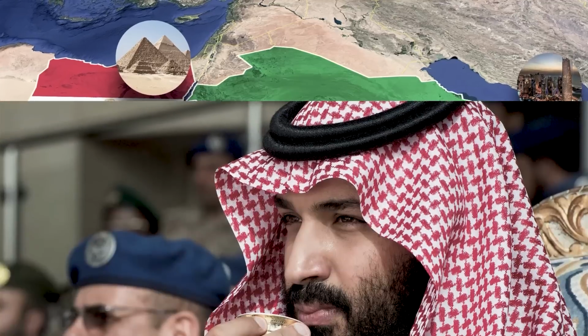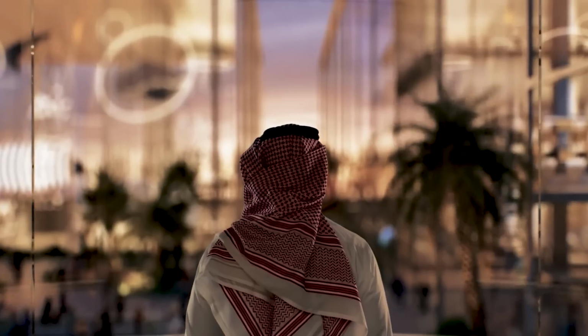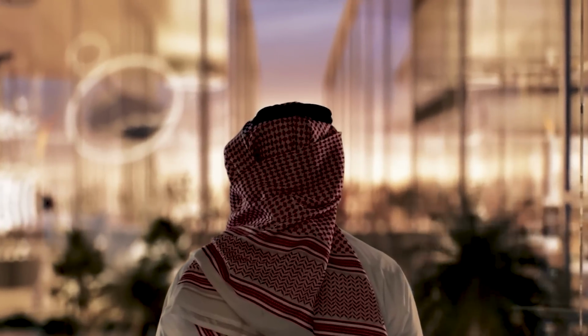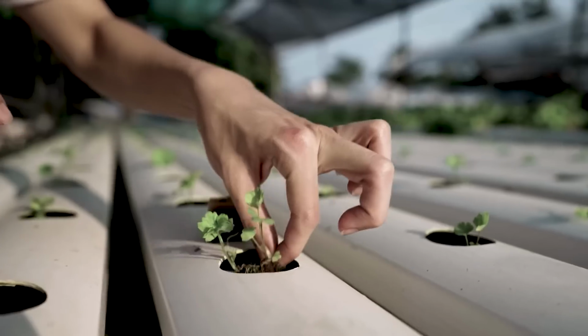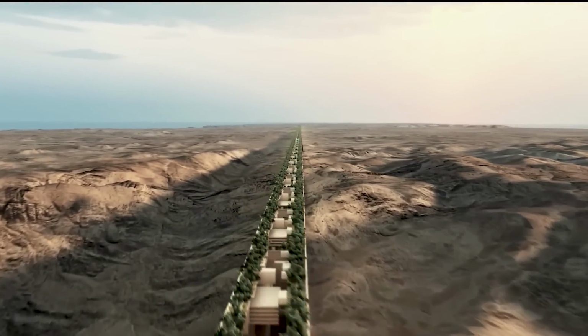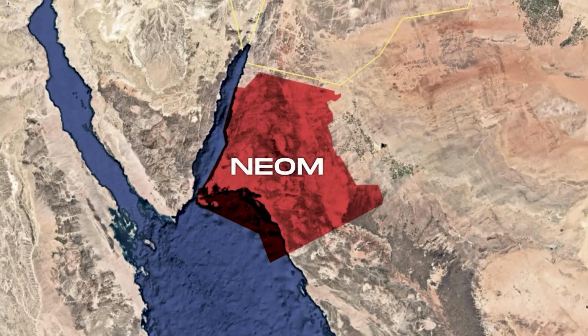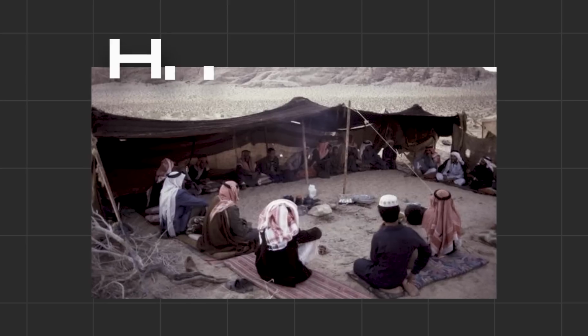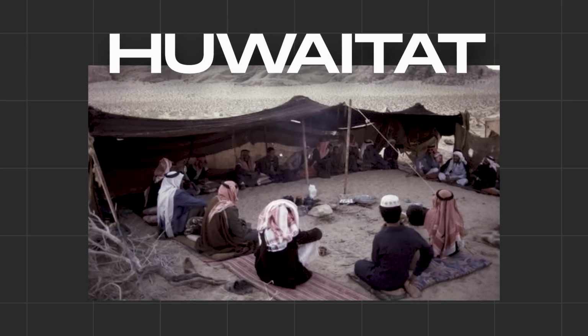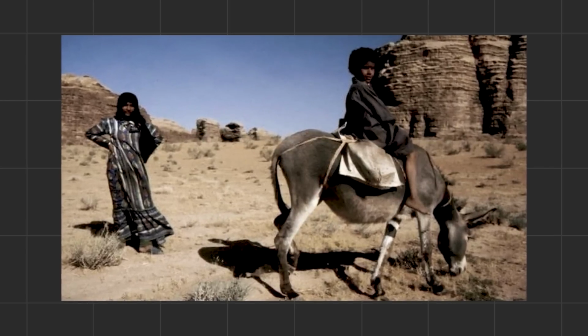The thing is though, it's kind of hard to do that when the entire project is shrouded in controversy. Critics have accused Saudi Arabia of greenwashing, where they make big promises about environmentalism to distract the outside world from what's happening throughout the construction of the city. For example, the site that NEOM was picked to be built on was said to be empty land, but it's actually not quite. A tribe known as the Huwaitat have been living on parts of the land for centuries, tracing their lineage back before the founding of the Saudi state itself.